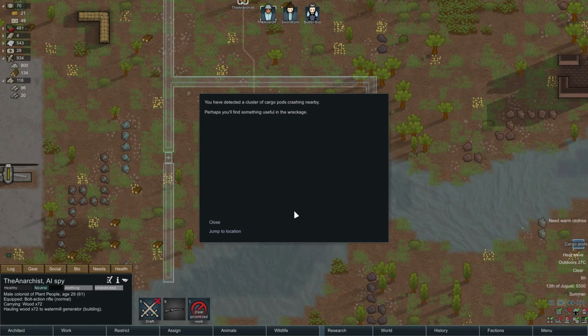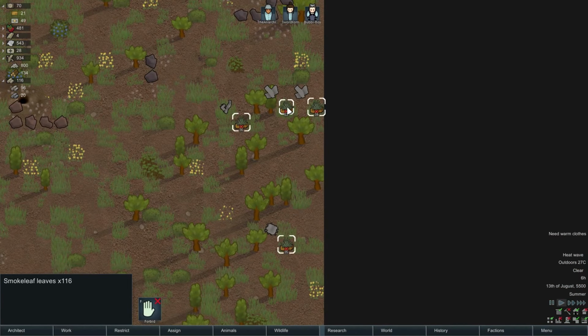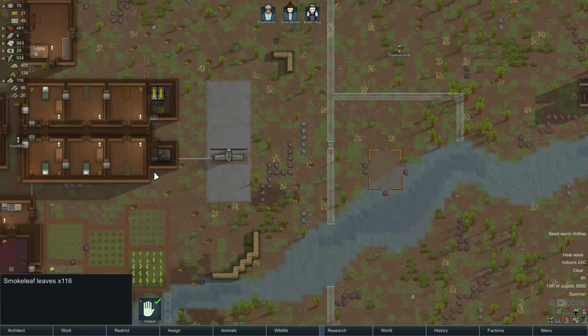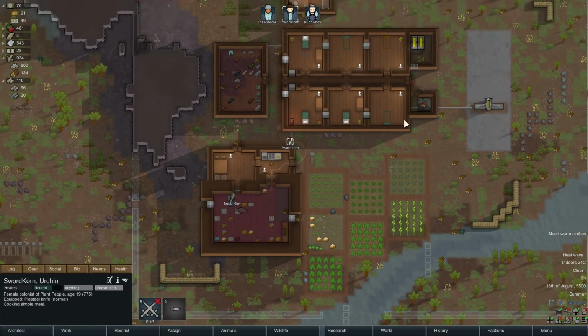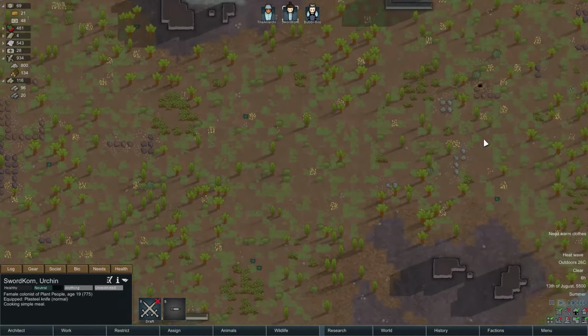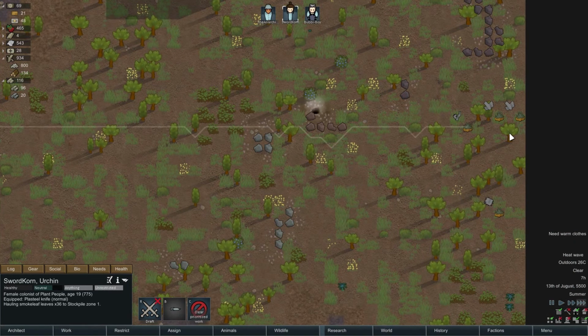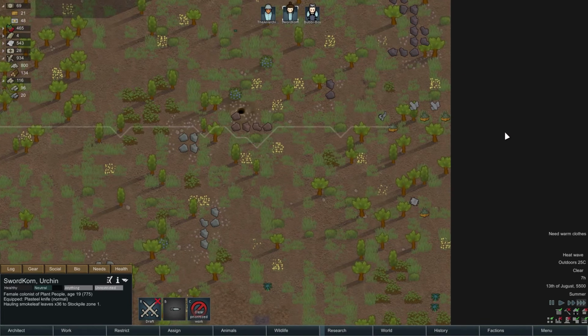Here we go. Looks like we got some cargo pods. Let's jump to location, see what we got there. What is this? Smoke leaf. Looks like weed. I want you guys to prioritize hauling this. Anarchist, you can keep doing that, but Swordcorn, I want you to go ahead and haul that. So you're going to be our main hauler. We can maybe sell this to people whenever they come in, at least.